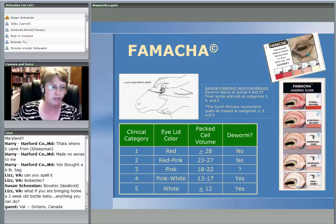So what they did is they checked a lot of eyes, and they took a blood sample from the sheep at the same time. And so they assigned these clinical categories, 1 through 5. Basically, they're different colors. They aligned them with the packed cell volume, which is the proportion of red blood cells in the blood, and we'll talk about this test a little bit later too. And those are the ranges that you see there, and they assigned the treatment recommendation.